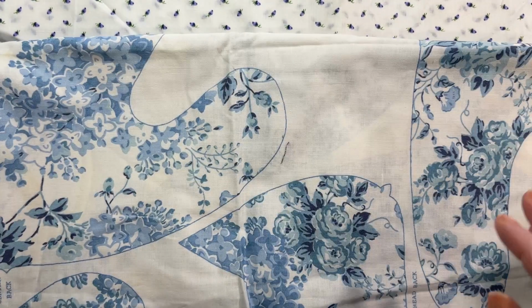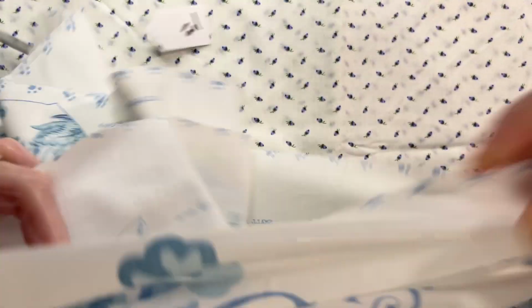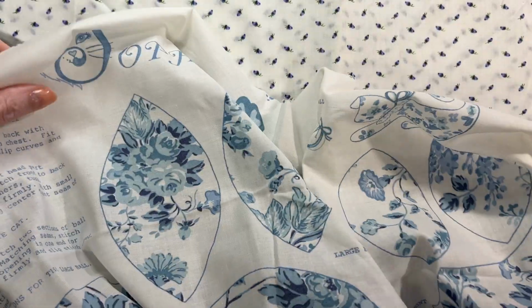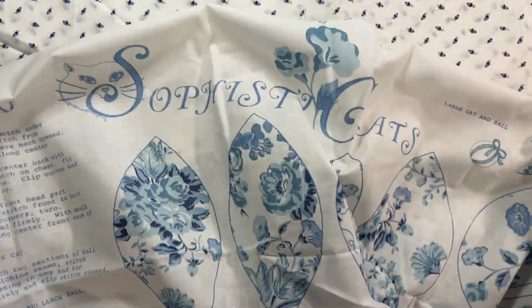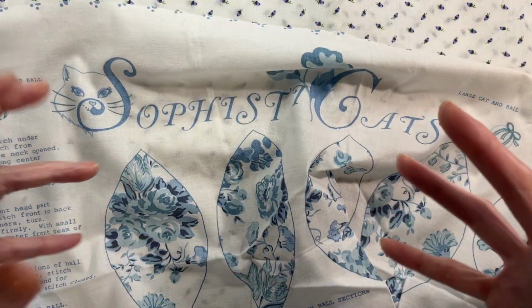And then next I found this. This was kind of random, but I picked it up, looked at it, put it back down, picked it up again, and ended up getting it. This was $1. Let me see if I can find the name of it. It's one of those fabrics that you would buy a yard of and then you could cut it out and make something out of it. Like a stuffed animal is what I'm saying.